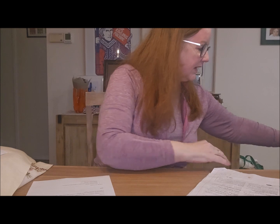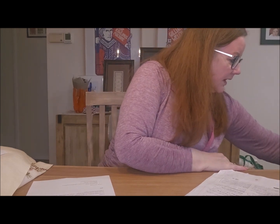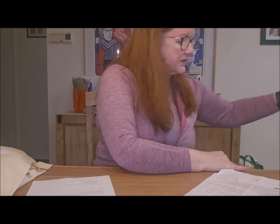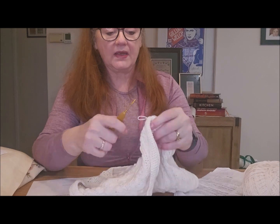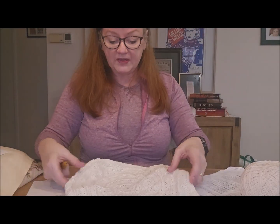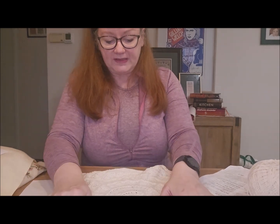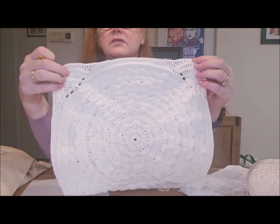And as far as my Ellen blanket is concerned, I am currently crocheting one of the bigger squares. Let me just pull that out so it doesn't go. So this is almost done. I've only got a couple of rows left on this square to do. This is the Rebecca square.